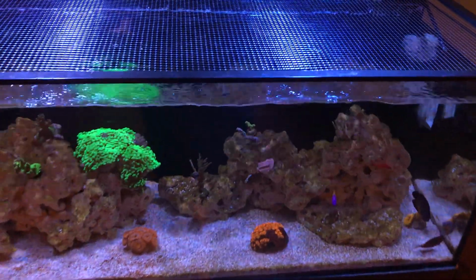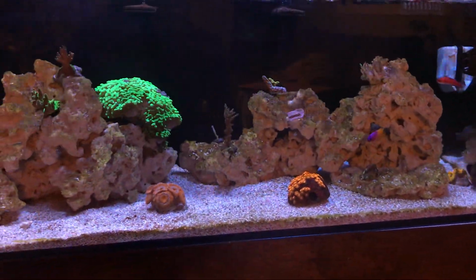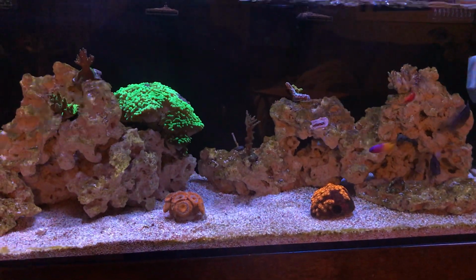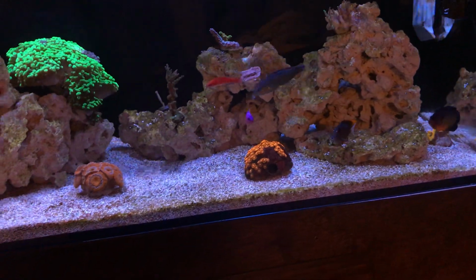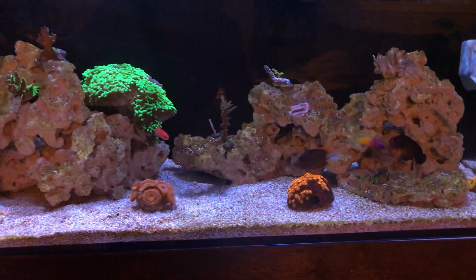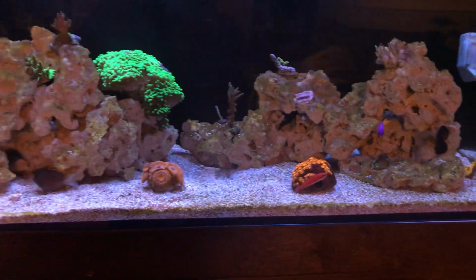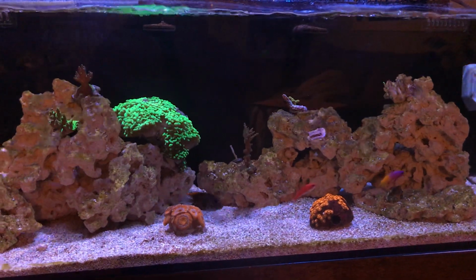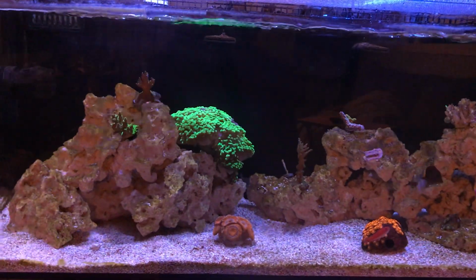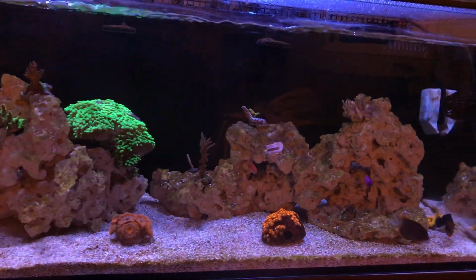Same with my angel, I've had this angel for a while now. I want to say outside of my clownfish, it's one of the oldest fish I have. But clownfish is like, that's the OG. That was actually the first fish I got as soon as I started getting into salt water.